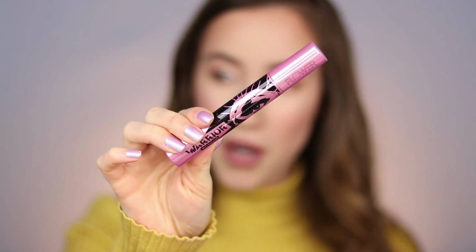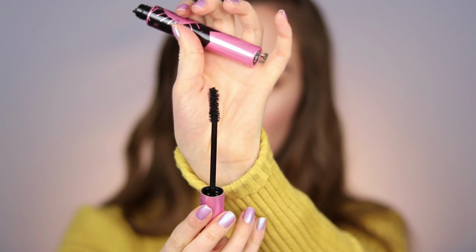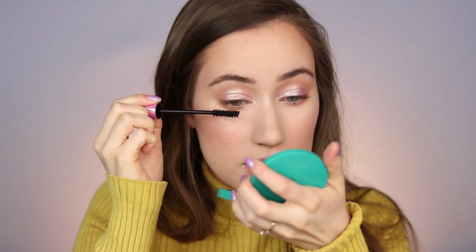Okay, I saw this new mascara from Flower Beauty. It is the Warrior Princess Mascara. It's supposed to be pretty voluminizing. Here's the bottle. It's a pretty pink bottle. And let's see what the wand looks like. Whoa. Okay, so that's what it looks like. I usually do like wands like this. Typically, it means that it's gonna give quite a bit of volume. Let's give it a go.